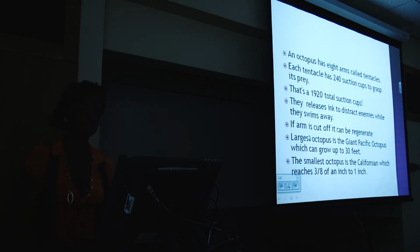Like I mentioned before, an octopus has 8 arms and they are called tentacles. And each tentacle has about 240 suction cups to grasp their prey. And that's basically a total of 1,920 suction cups. They release ink to distract their enemies while they swim away. And another thing, if their arms are cut off, they can regenerate. The largest octopus is the giant Pacific octopus. It's up to 30 feet long, I mean wide. The smallest octopus is found in California.